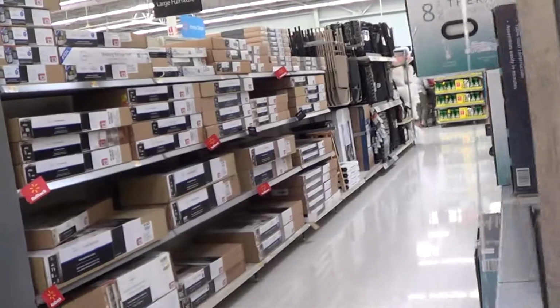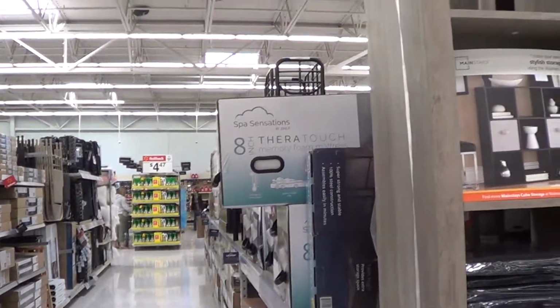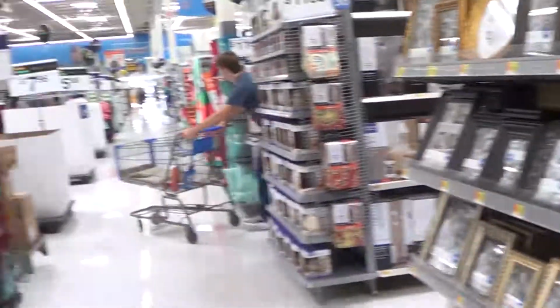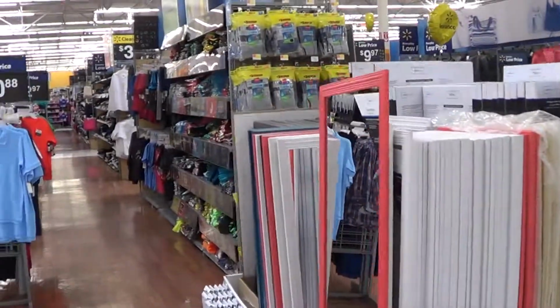Furniture. Large furniture. Down there, still gardening and stuff. Picture frames over on this side. Yeah. Still the boys.